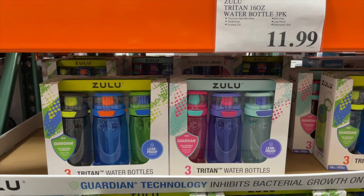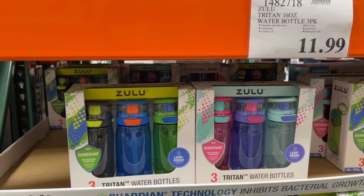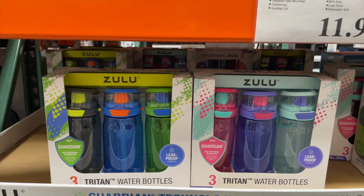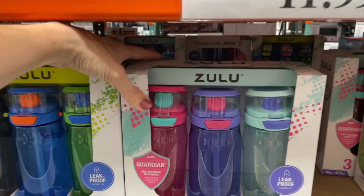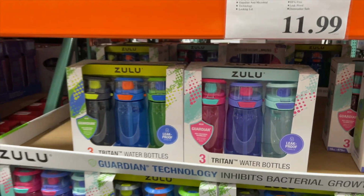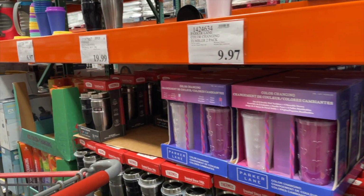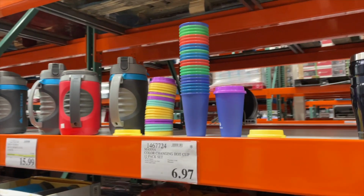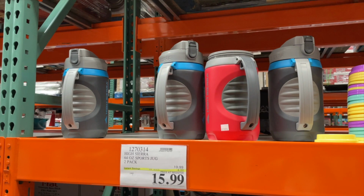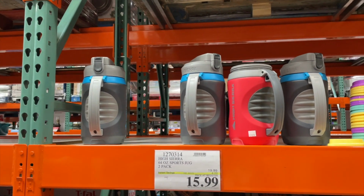They're always coming out with new and exciting water bottles. A 3-pack for $12. Somebody, peel me away from this deal. We have so many water bottles. Never have enough. That's what I say. Look at this. Color-changing hot cup. Oh, I think we've seen that. $7. It's on its way out. And then $16 for this ginormous water jug, 64 ounce.